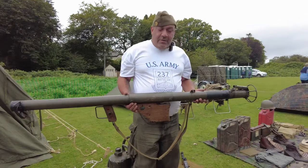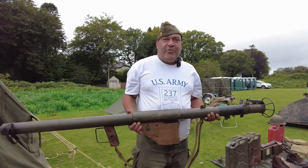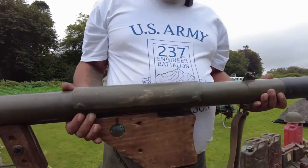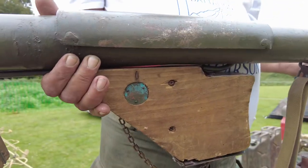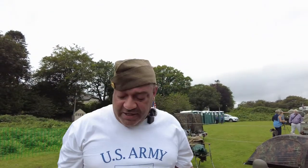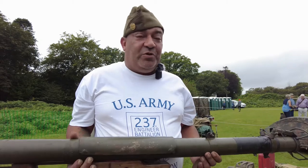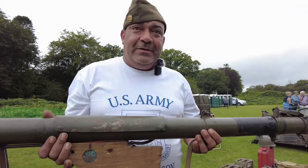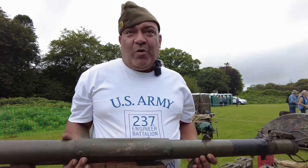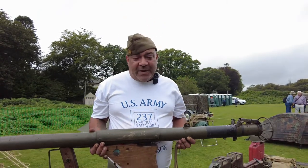It's got a wooden block there. I've not seen that before on one. Very basically made, very rudimentary made. Very crude. Why is it so crude? Cheap and cheerful. Simple to make, easy to operate. Didn't want anything to break in combat. At the end of the day, this could be your lifesaver. Yes. You've got armor coming towards you, this is what you need. Also used as an anti-personnel weapon. But like I say, very crude, very simple, very basic.